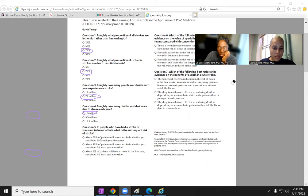Let me get back on. I don't know how to switch from eraser. Oh, come on. Okay, awesome. And people who have had a stroke or TIA, what is the subsequent risk of stroke? Ooh. Wow.